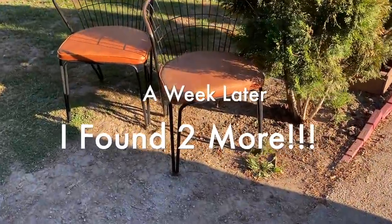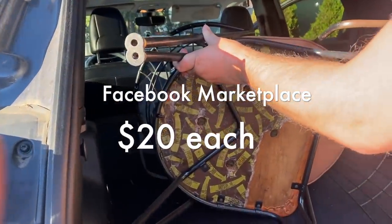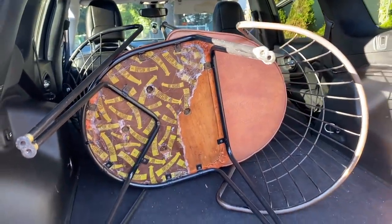Hi. Thank you so much. I now have seven of these vintage mid-century chairs that I have found on three separate occasions. They are all headed to the powder coaters and they are going to get the matte black finish so they match the rest of our outdoor furniture.